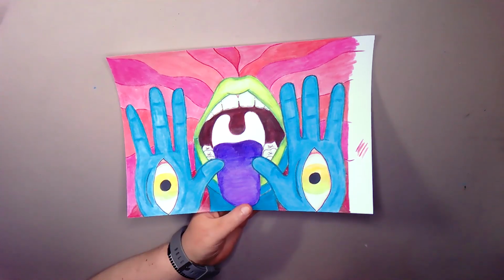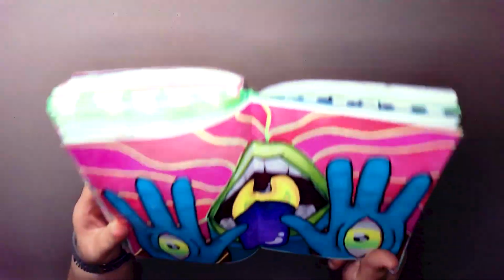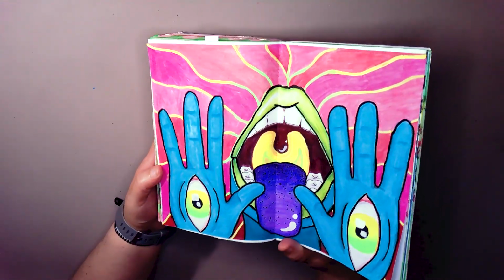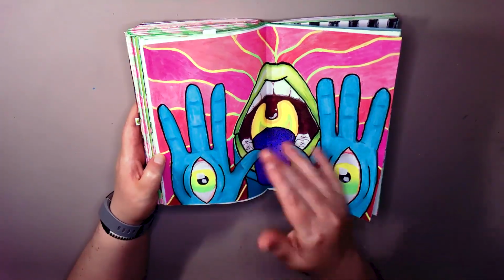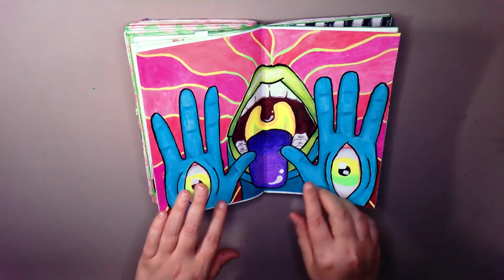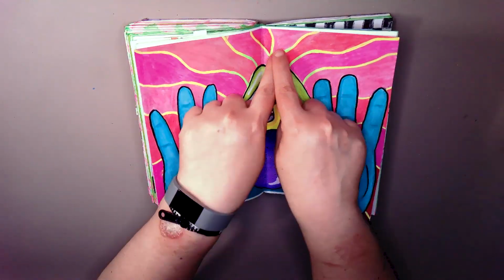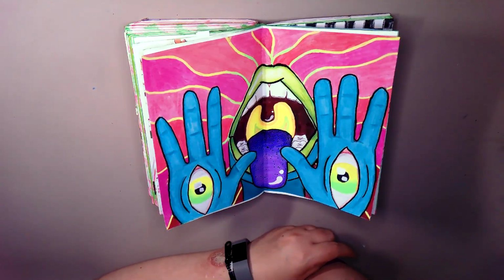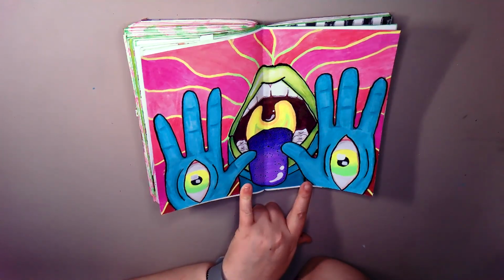But there you go. I'm just going to finish this off. Figure out what I'm going to do with the rest of the mouth. I did ruin it slightly. I tried to fix it and then I overfixed it. See, I tried to put these lines in here. I hate this episode.